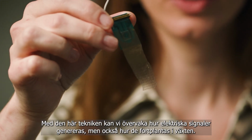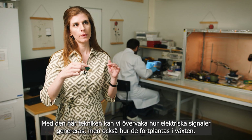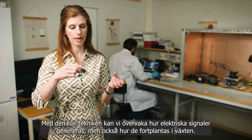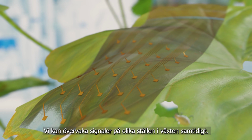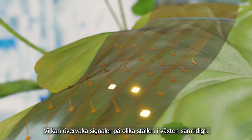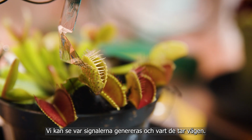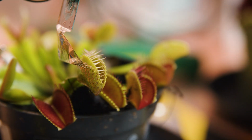With this technology, we can monitor how electrical signals are generated, but also how they are traveling in the plant, and it allows us to monitor signals from all different locations in the plant at the same time. We can see where they are generated and where the signals are going.